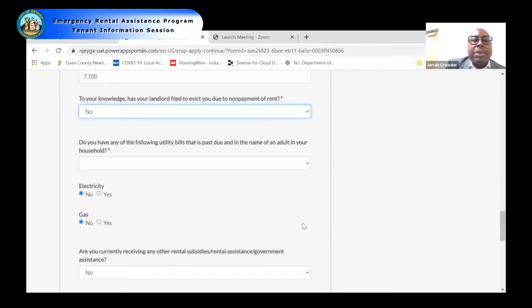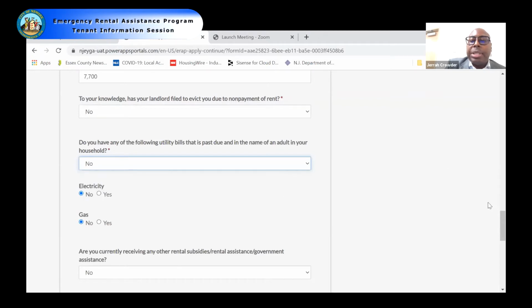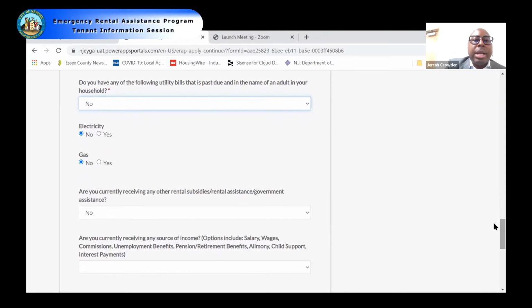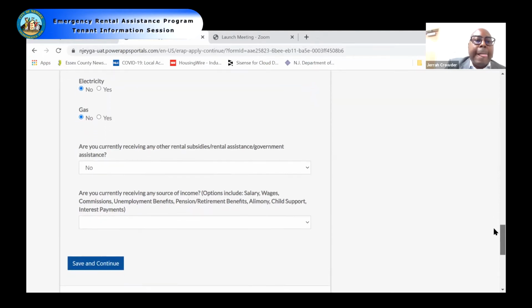Do you have any following utility bills that are past due? Any adult in your household? Again, this would be merely to help us understand the needs as far as utilities are concerned. In the event that this applies to you, please select yes, and then you would be able to provide just a couple more bits of additional information.